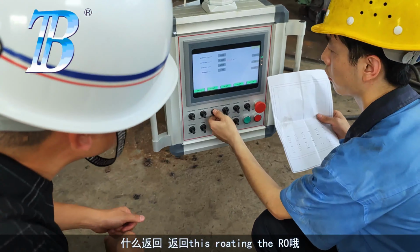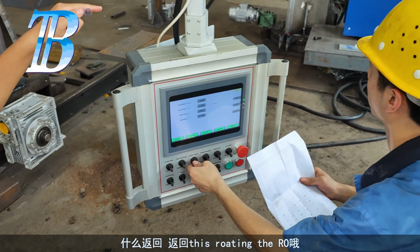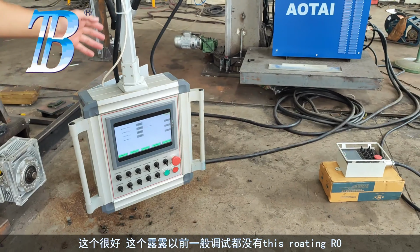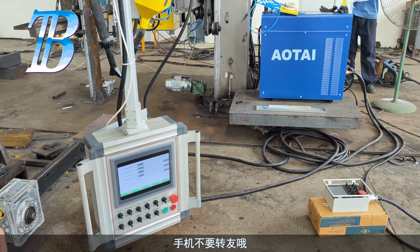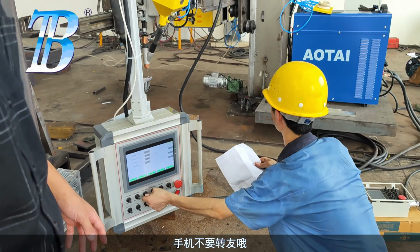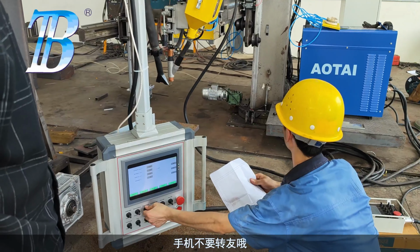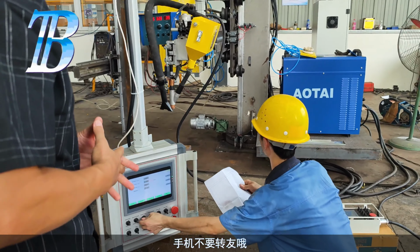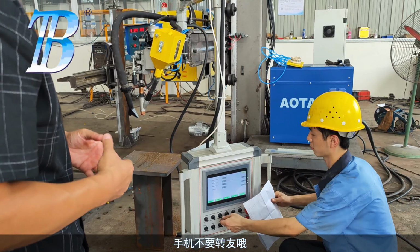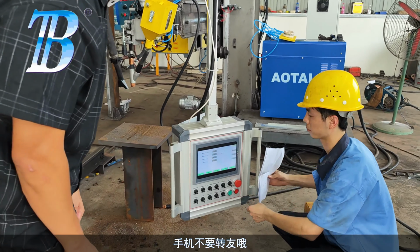This is rotating, the boom rotating. This is for motorized rotating. You can see the motorized rotating. So this style is motorized rotating, and does not have traveling function. So we make all the machines according to customer requests. Now we are going to show you another function.